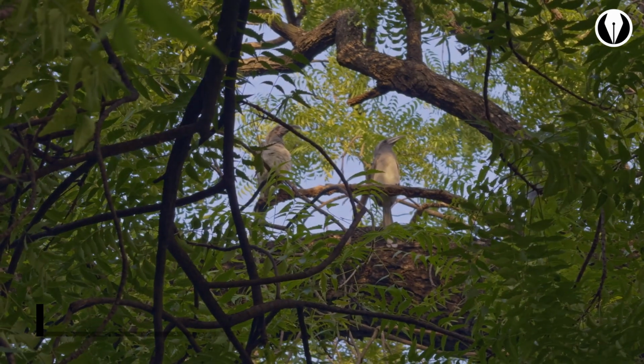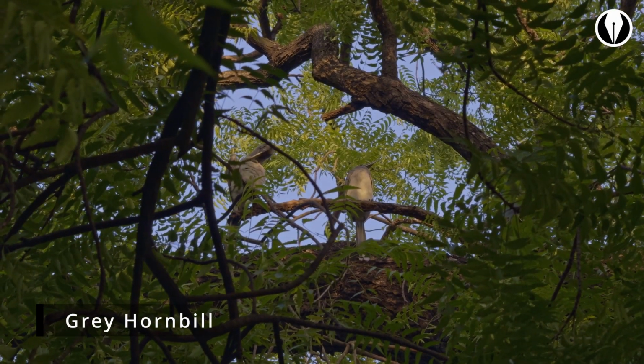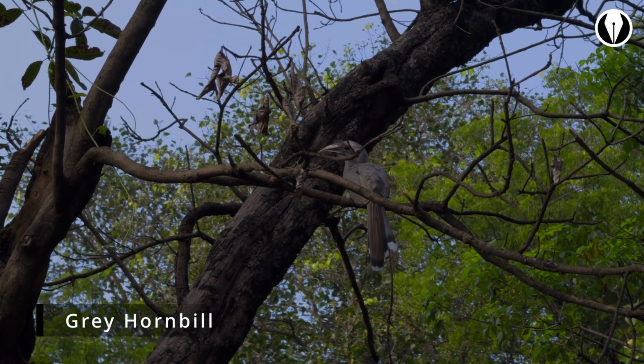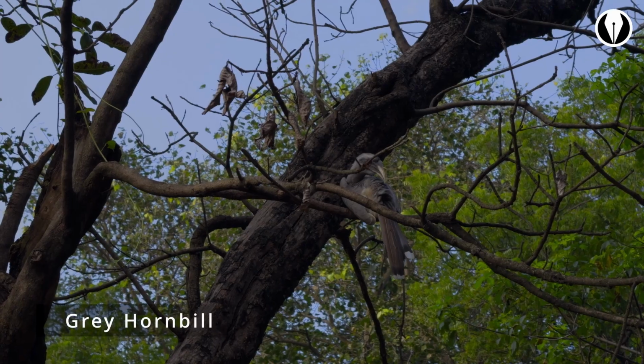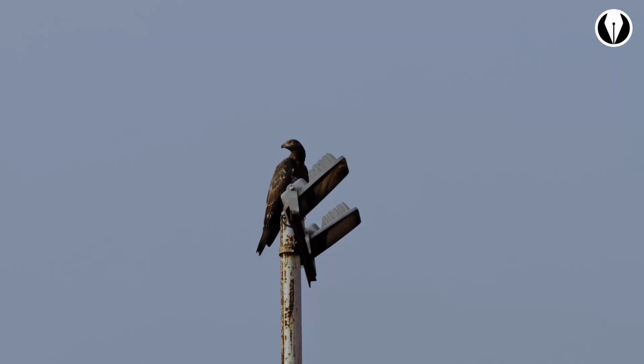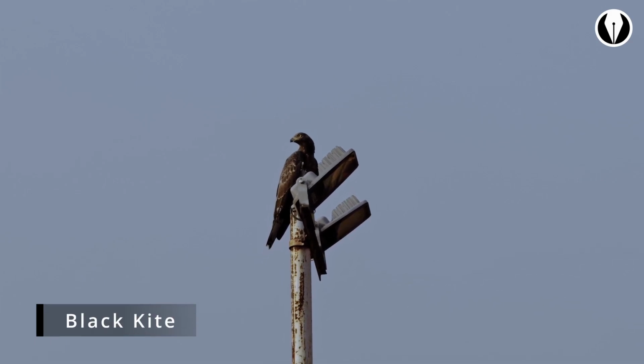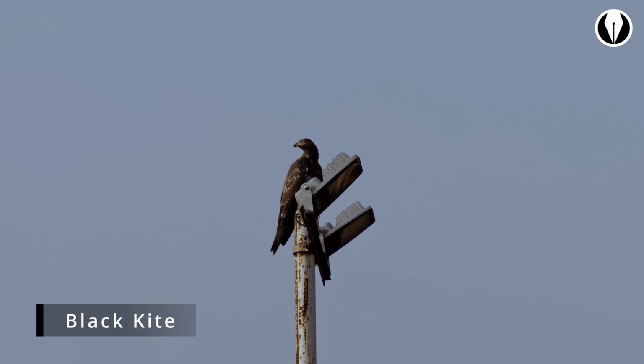Now here's a real love story. The female seals herself inside a tree when she lays eggs, and the male grey hornbill brings her food until the chicks are ready to come out. Isn't it commitment? Gliding effortlessly in lazy circles, the black kite is the sky's cleanup crew, the expert scavengers.